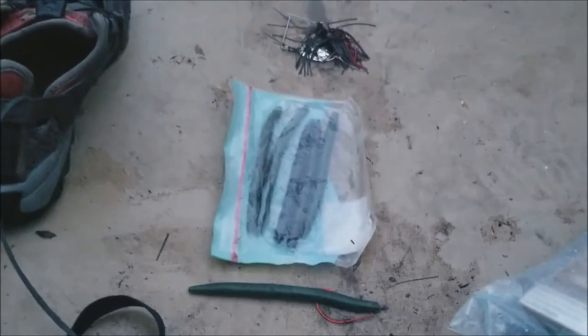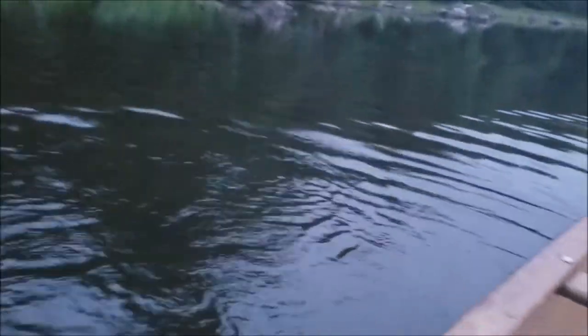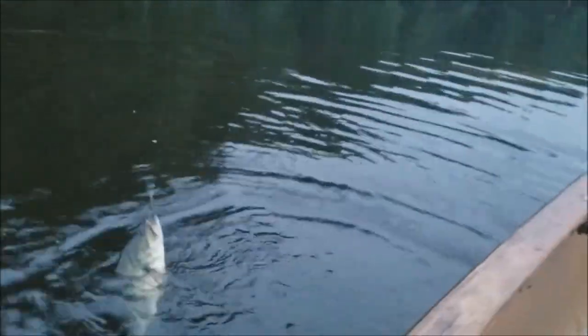All right, finally hooked into a bass. Took off the Texas rig, the worms. Whew. Not very big, but a largemouth bass.